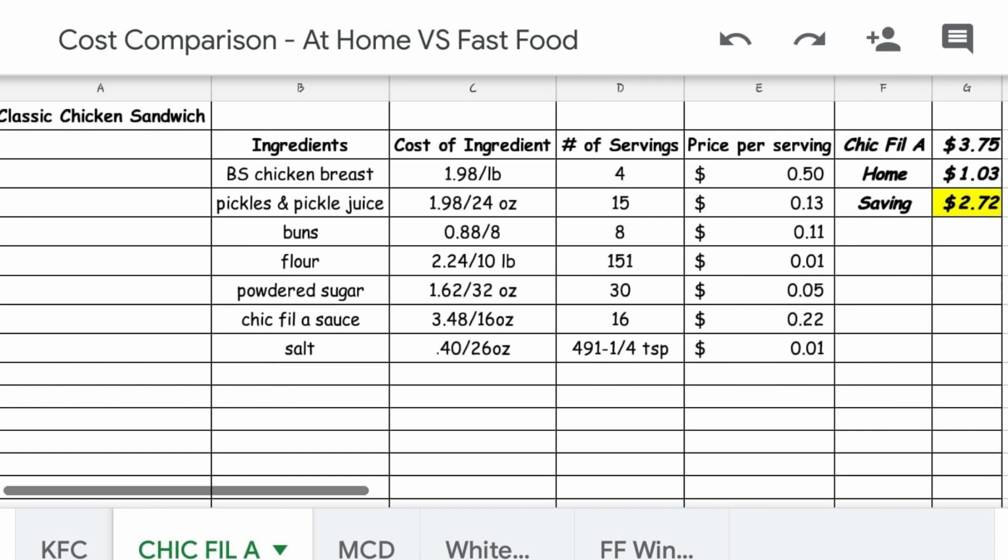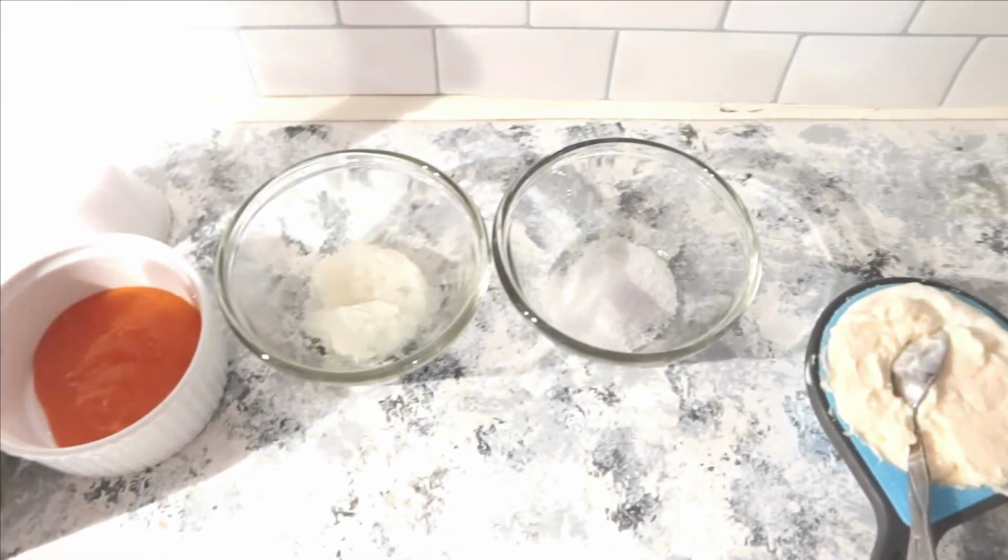So here is the cost comparison for you guys. As you can see, if you were to buy this at Chick-fil-A, the sandwich would cost you $3.75, whereas if you made it at home, it's $1.03, saving you $2.72.